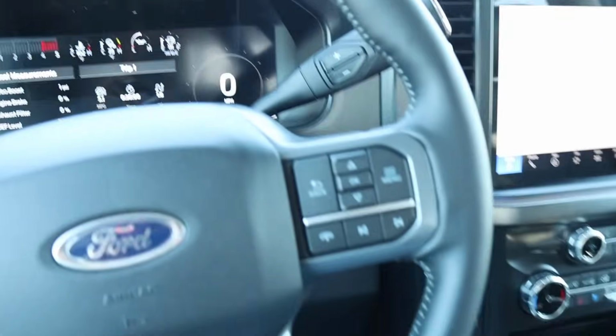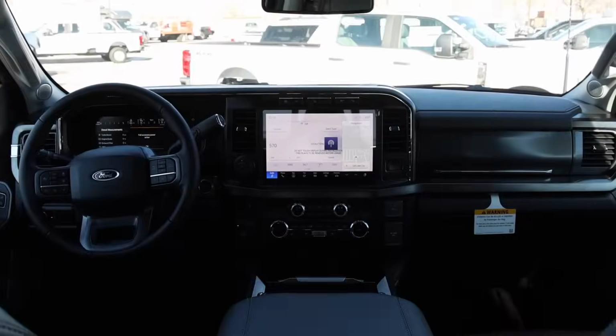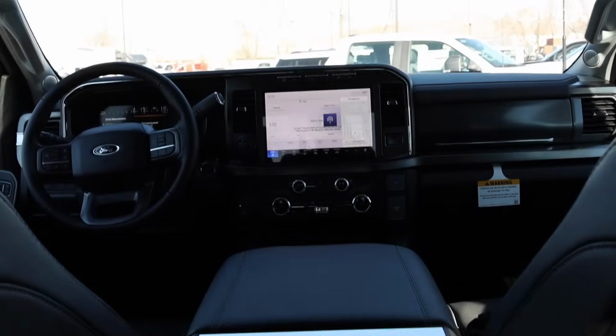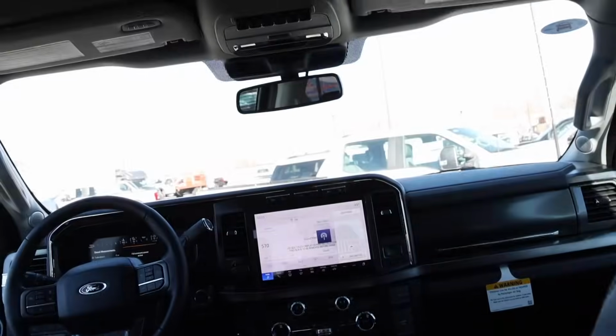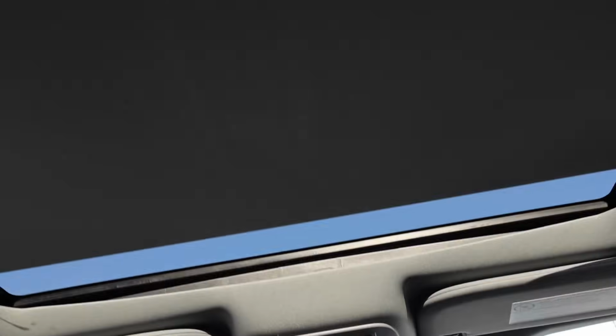Let's go ahead and go through the interior really quickly, and then I'll go over my last point. Currently right now, Ford is the only pickup in the HD segment to give you a panoramic sunroof. So right here, if you push this button, it'll slide the screen back.